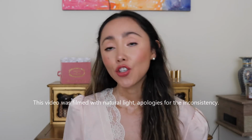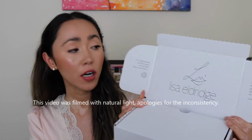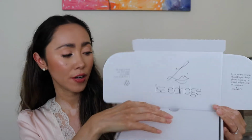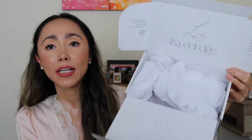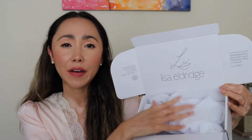Like always, you get your package shipped with this beautiful white box. On the inside you do get her logo on the very top, and then you open it up and it's a lot of tissue paper, so everything is very secured in your box.